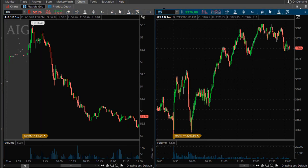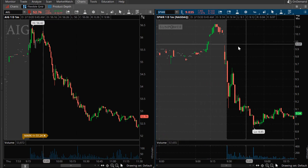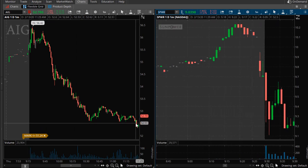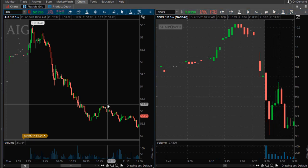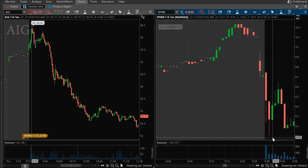That's not a big deal because in SPWR and SunPower, we made 35 cents on a $9 stock. So whereas we lost 25 cents on a $50 stock, in the morning we made 35 cents on a $9 stock. So the percent return heavily outweighed the loss on AIG on SPWR. So that was pretty nice. And I actually have the live footage right here. Let me pull this up and play this right now.